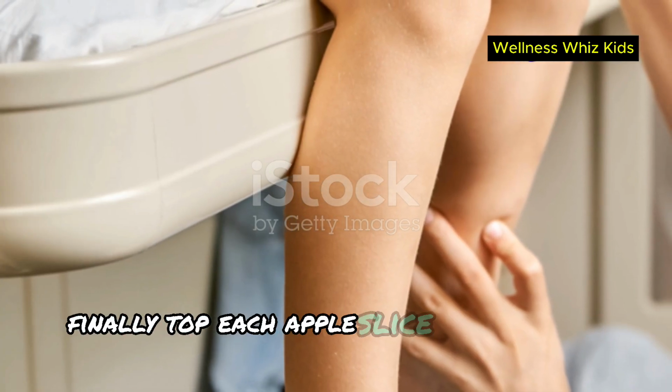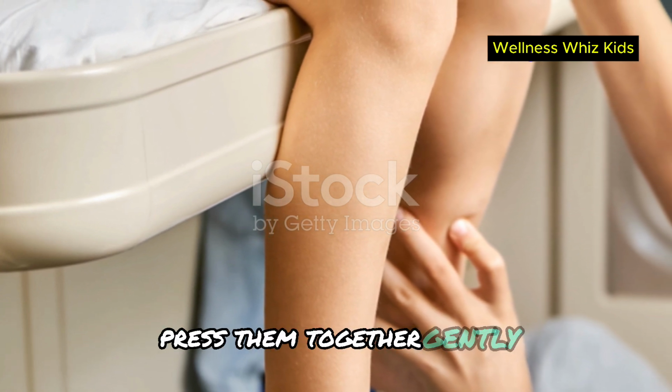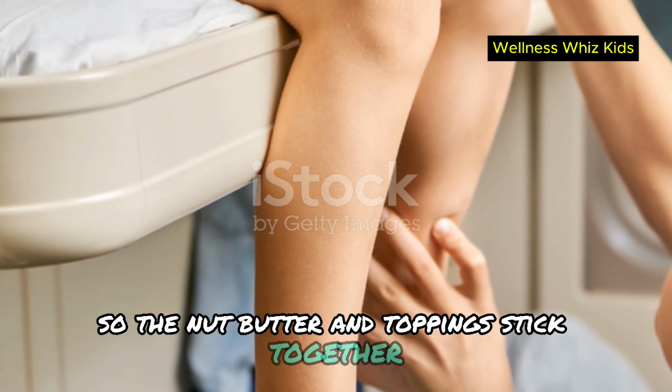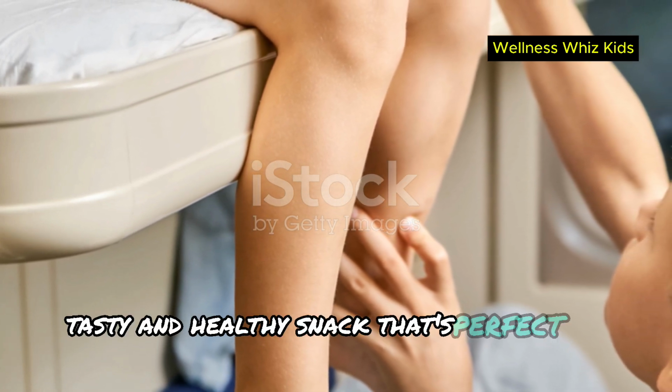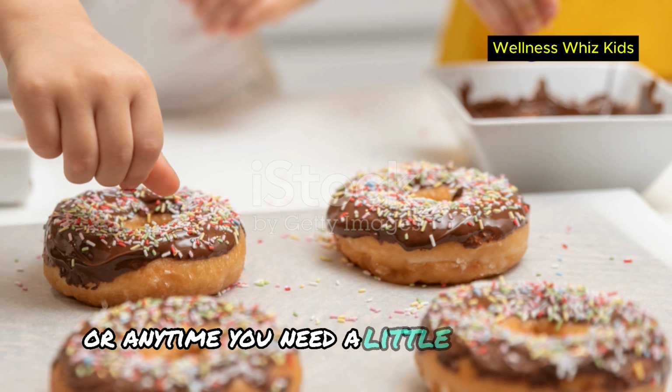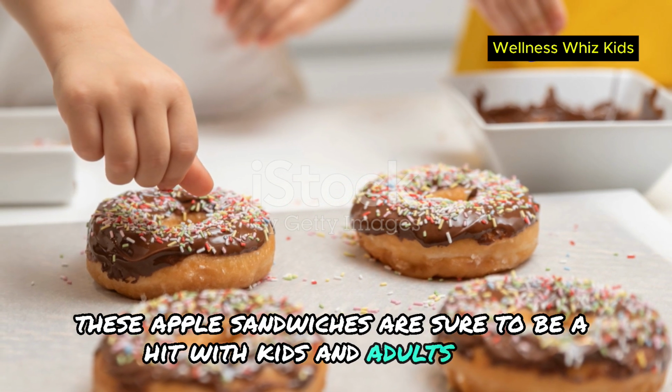Finally, top each apple slice with another apple slice, just like you're making a sandwich. Press them together gently so the nut butter and toppings stick together. And there you have it. A fun, tasty, and healthy snack that's perfect for school lunches or anytime you need a little pick-me-up. These apple sandwiches are sure to be a hit with kids and adults alike.